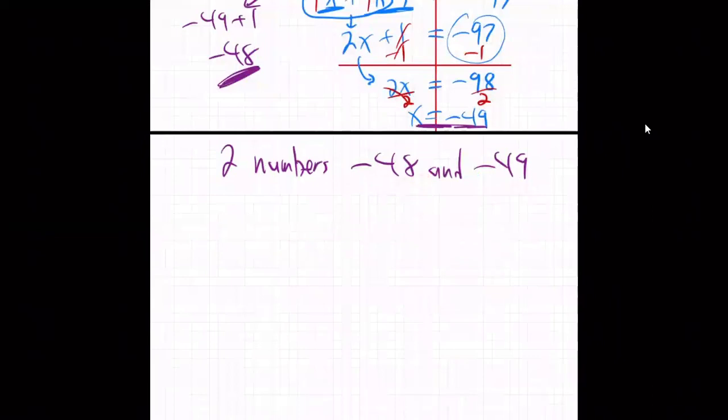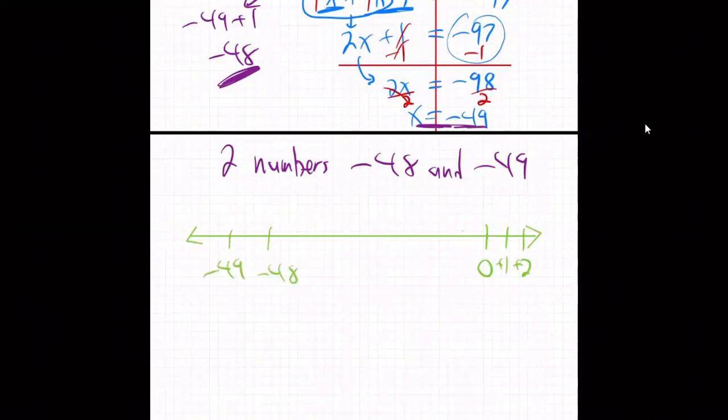Now, they want the greater number. Which one's the greater number? Well, careful. This is a little tricky. Let me show you. Let's put these guys on a number line. And let's say 0. Negative 48. Here's positive 1, positive 2. So if you look at negative numbers, way back over here is negative 48, and here's negative 49, right? Negative 1, negative 2, etc. It's going to be like that. So the greater, this one is greater because it's further to the right.